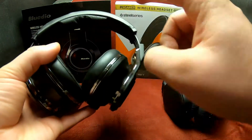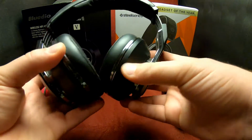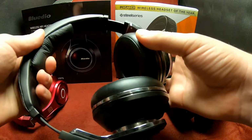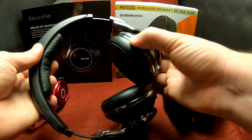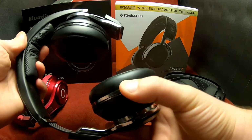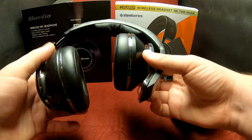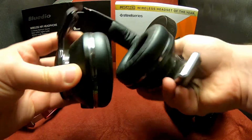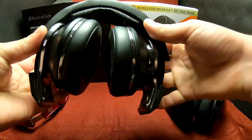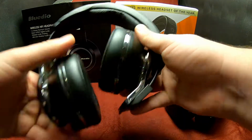So the difference is these have 12 speakers in it. So there's, of course, 6 on each side. They are the DJ version, so you could actually twist one cup up if you want, so that way you can run one ear on and one ear off. You could do the same to this side as well, and also that tucks them away to give you a smaller form factor.